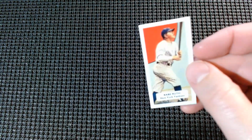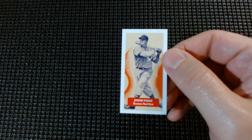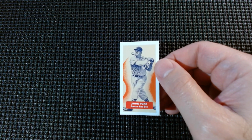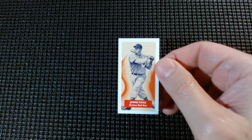All right, so Mr. Babe Ruth, the great. All righty. We'll set him over here. Then next we got the great Jimmie Foxx. Hey, his last name is Fox. So Mr. Jimmie Foxx, one of the greats of all time.